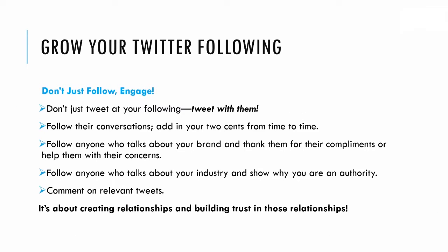The next most important thing is to not just follow these people, but to actually engage with them. Too many brands that bring us on are currently just tweeting at their following. They're just blasting them promo and really useless information. First of all, start curating better content and interacting with your actual following. Go out to their pages. They're already following you. Start to interact with them. Give them tips. Give them feedback on what they're tweeting. Build relationships with your following, and they're going to tell their friends about you.